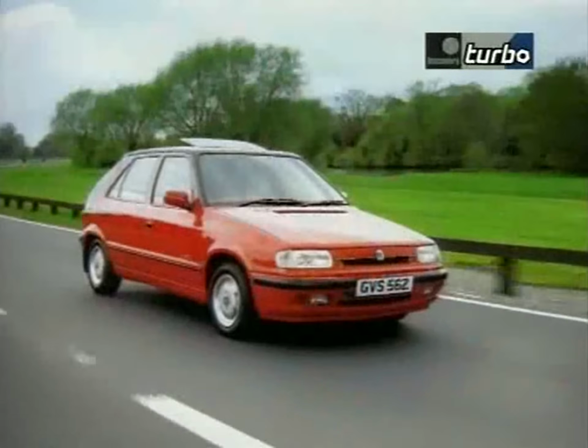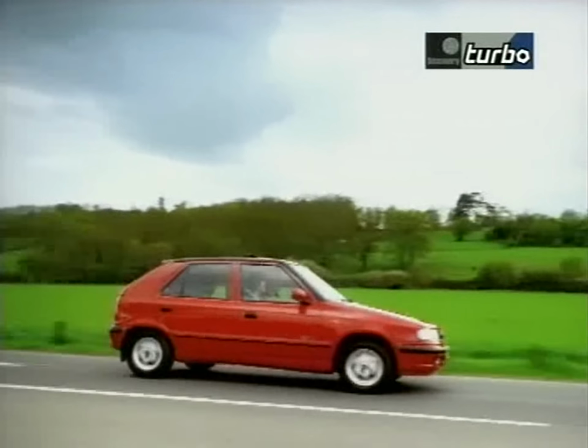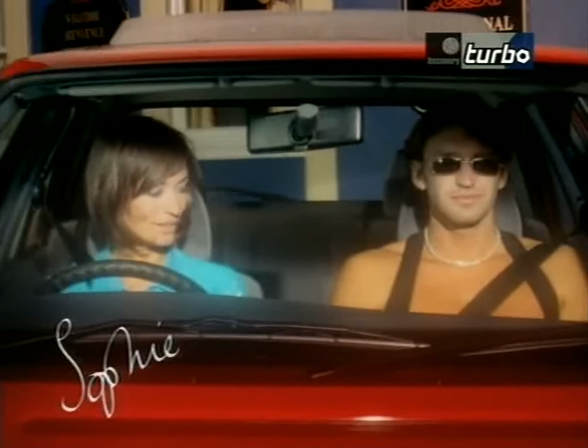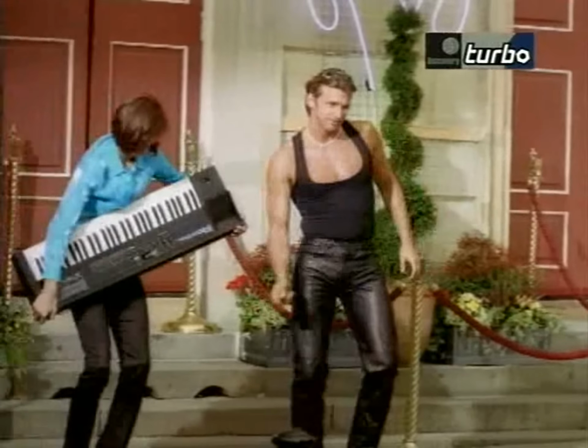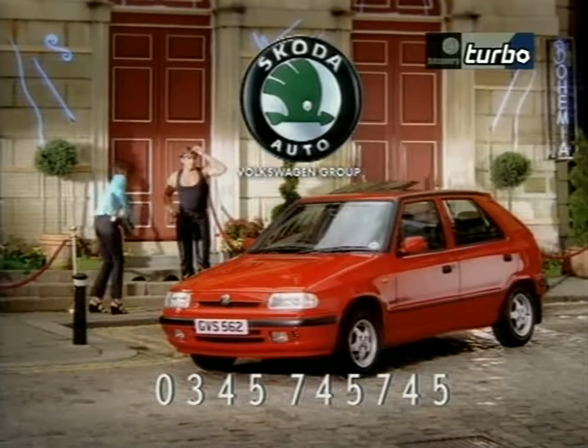For the price of an ordinary hatch, I got alloy wheels, colour-coded bumpers, electric front windows, sunroof, and still had enough left over to buy something to play with. The Škoda Bohemia Special Edition, £8,299 on the road.